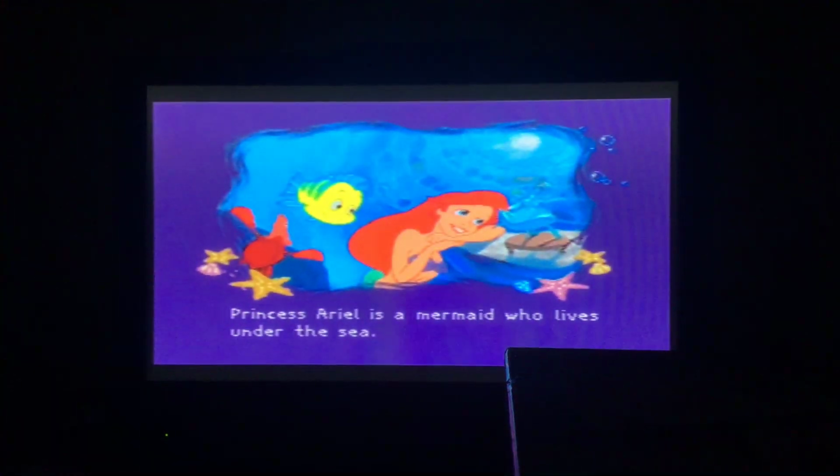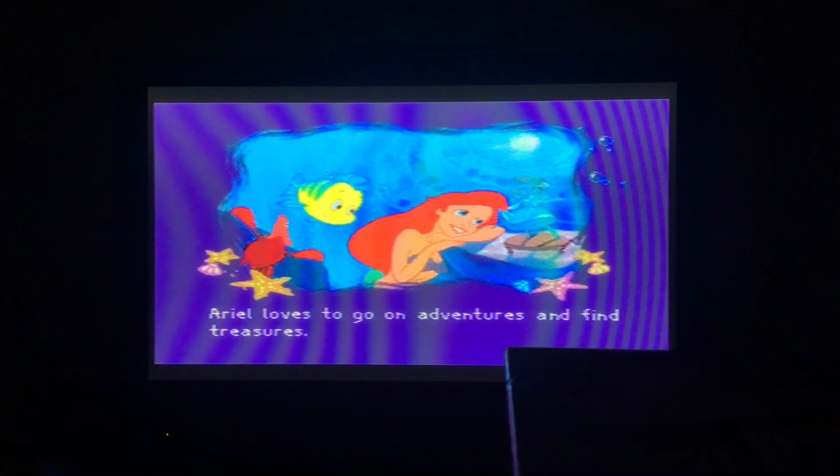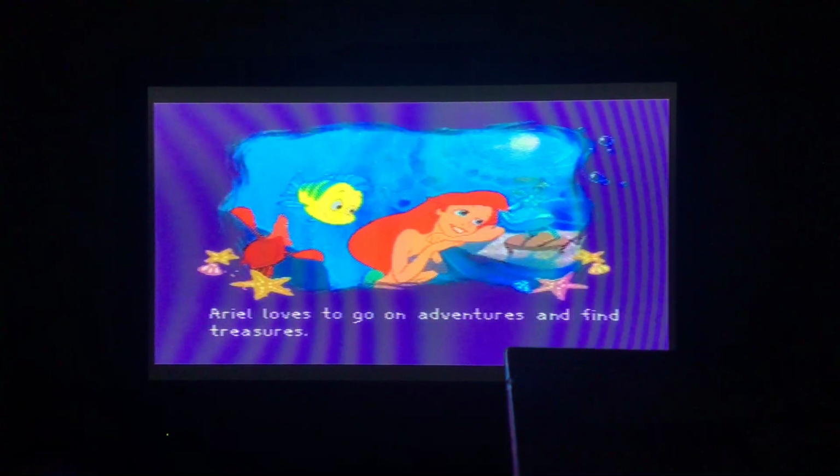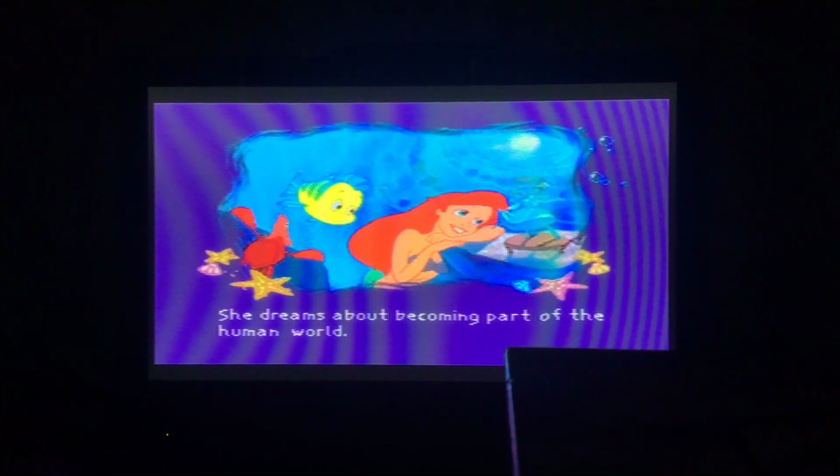Princess Ariel is a mermaid who lives under the sea. Ariel loves to go on adventures and find treasures. She dreams about becoming part of the human world.